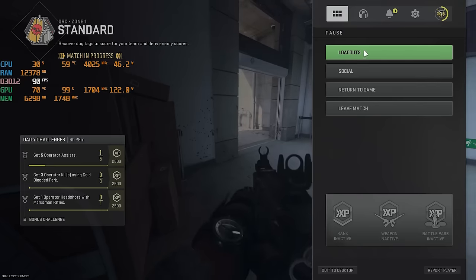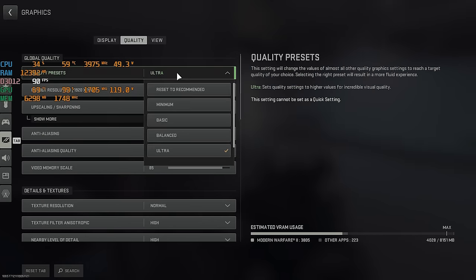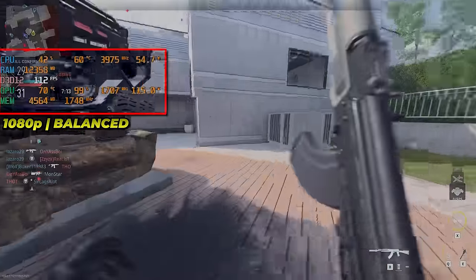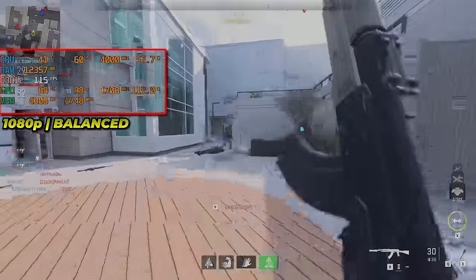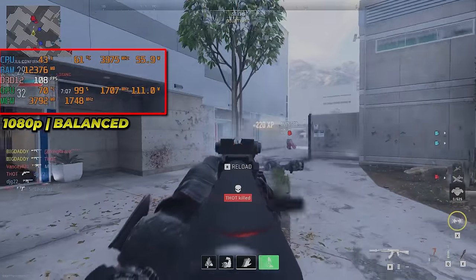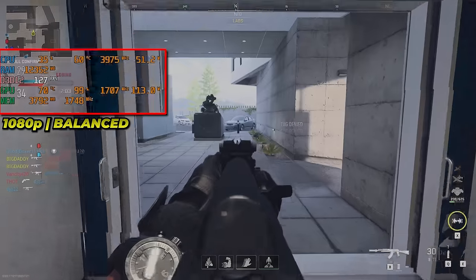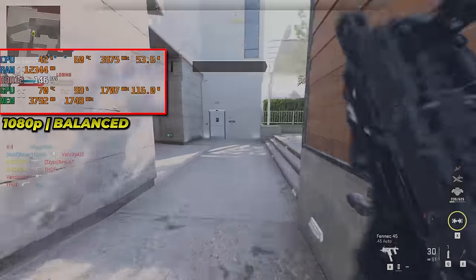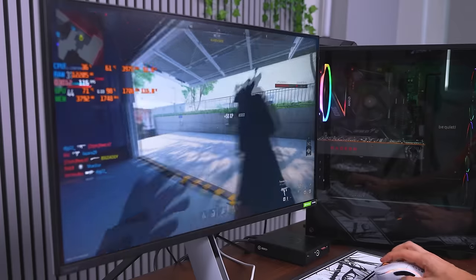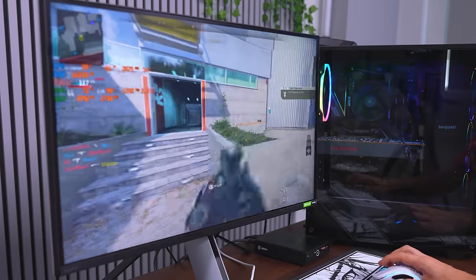Very nice. Let's go ahead and lower the settings down from ultra to, let's just do balanced. Oh, now we're in the lower hundreds. Very nice, let's go. $380 for this, I still can't believe it. Honestly, I still can't believe it. Balanced looks really good on Modern Warfare 2, if I'm being honest. Like, the quality didn't take that much of a hit.